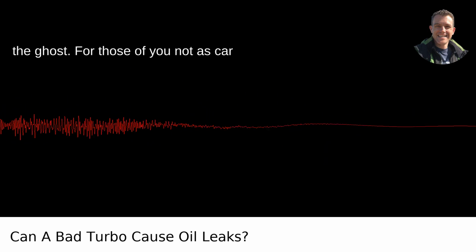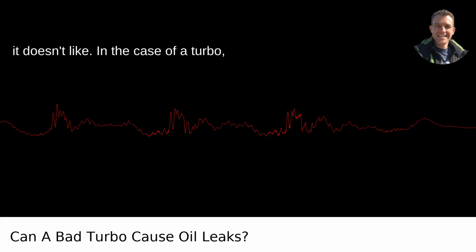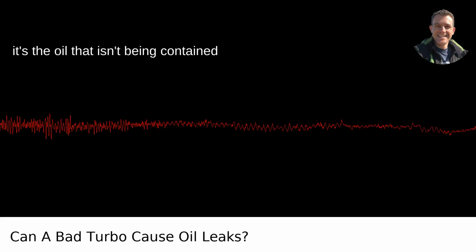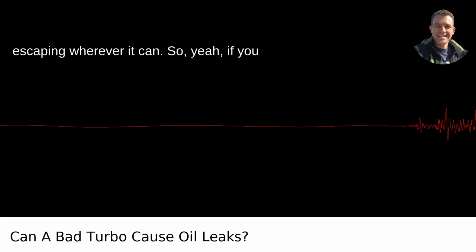For those of you not as car savvy, think of it like a sneeze, when your body's trying to get rid of something it doesn't like. In the case of a turbo, it's the oil that isn't being contained properly, and the sneeze is that oil mist escaping wherever it can.